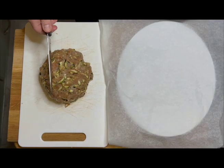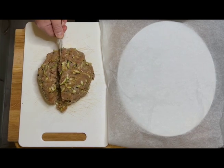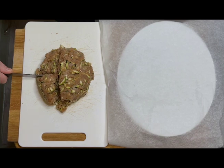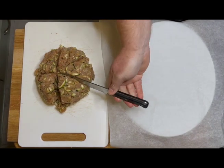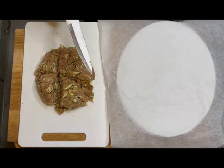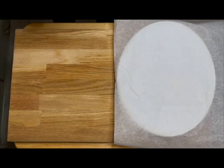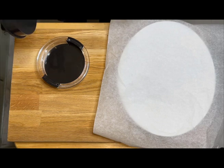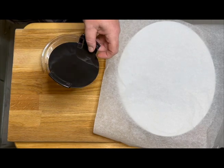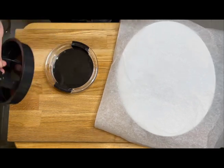Right, cut your mixture into five. I'm going to make 5 burgers here, so into 5 equal parts. So it's a bit of a guess, but we'll have a guess at that. Normally I would mould out a burger with my hands, but we've gone to no expense here, and I mean no expense, and bought a press.